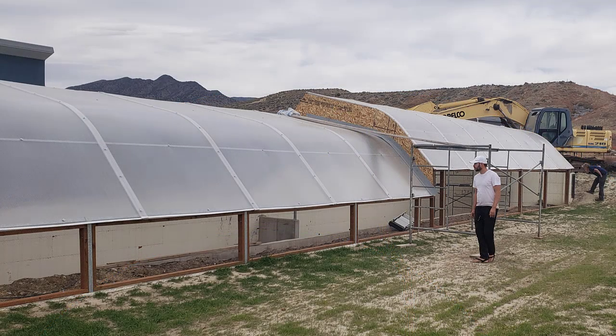Eric made some great progress this fall on his underground greenhouse. Pretty soon he'll be growing all sorts of fruits and veggies year-round.